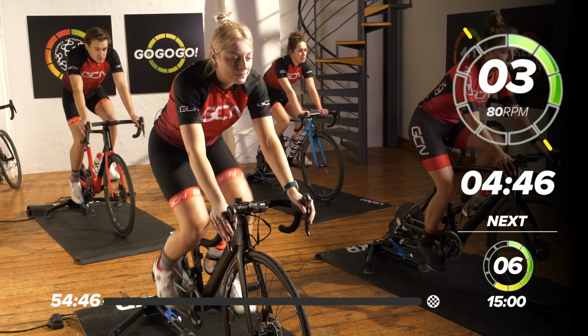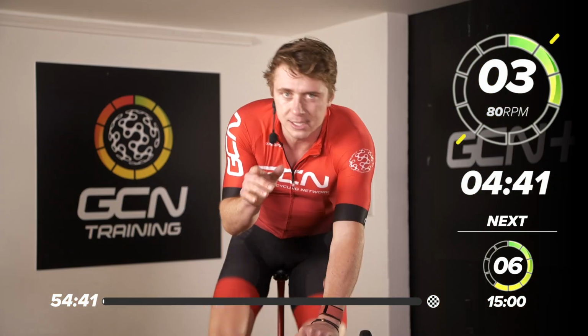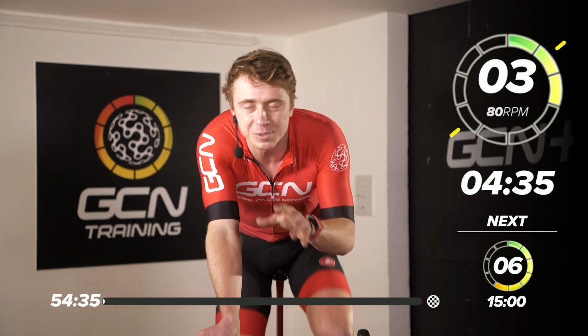15-minute interval is going to be a little less on the perceived effort scale. We're looking at around about 6. Then we're going to work all the way to 10 for that 30-second max sprint. It's going to be an absolute cracker.